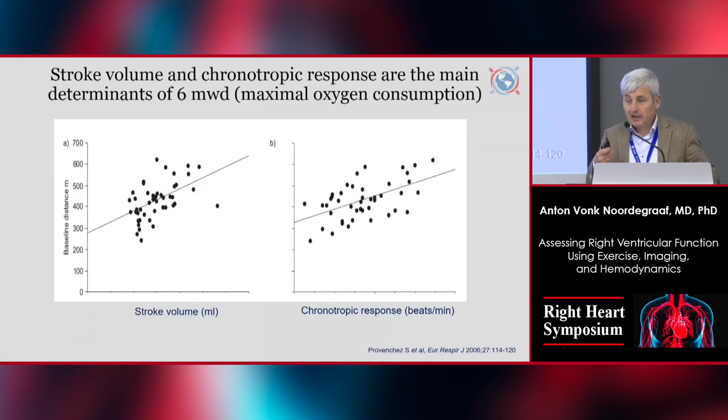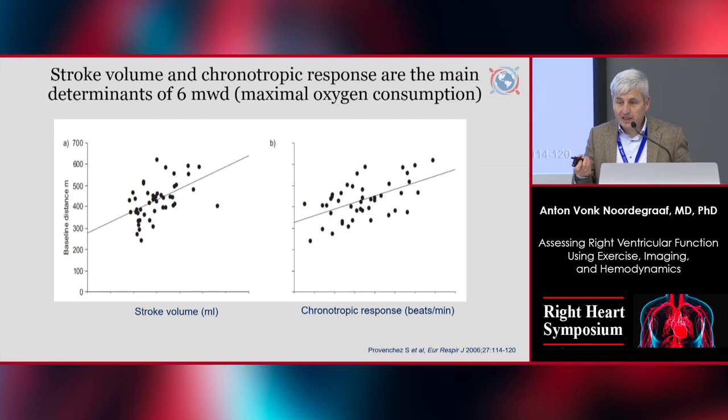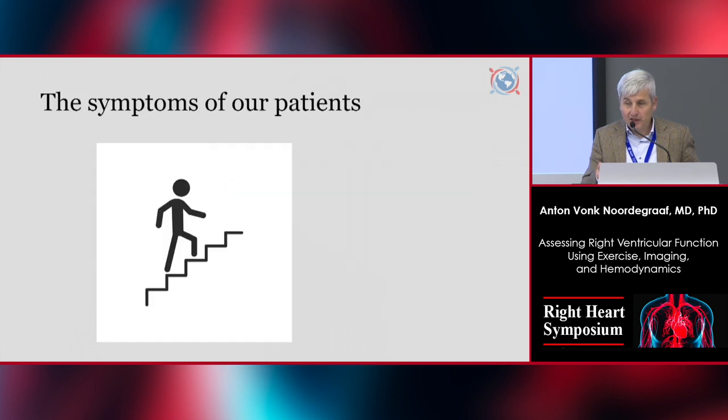Now we come to the point Aaron made this morning. Aaron said to me, during this audience, well, I just measure the 6 minute walking distance. Well, it makes sense because it incorporates the stroke volume as well as the chronotropic response. So this was work from the French group, from Provencher. What he showed is that if you look at the baseline distance, the stroke volume and the chronotropic response predict the 6 minute walking distance, which is also the same as the maximum oxygen consumption. So again, a plea for those critical valuable parameters.